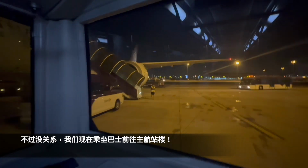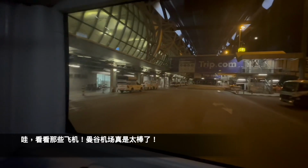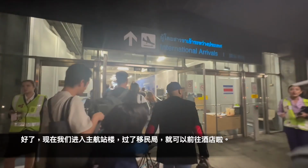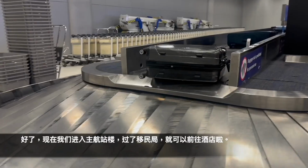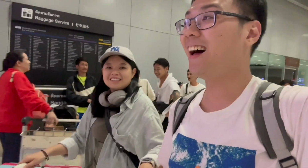We're now boarding the bus to the main terminal and wow, look at all these aircraft. I love Bangkok airport. Alright, let us now go into the main terminal and head through immigration so we can make way to our hotel. And as always, the baggage did take forever.